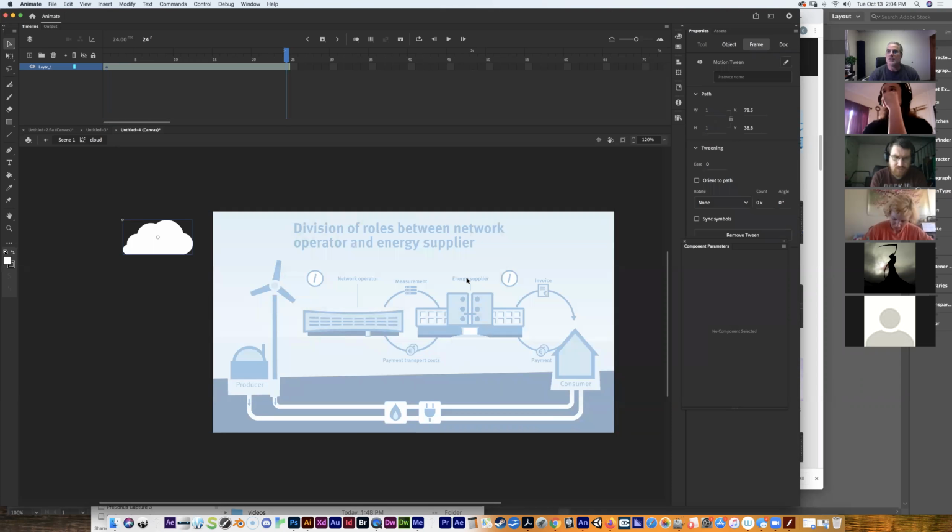Now, just so you're not confused, when we had this cloud on the main animation, we turned it into a symbol called a movie clip. Then we clicked on that movie clip and went into symbol edit mode. Right now, we're inside of the cloud movie clip. In order to do an animation inside this movie clip, you still have to turn this cloud into a symbol so you can animate it inside the larger cloud movie clip.